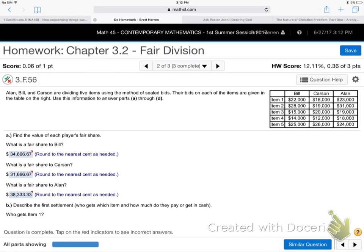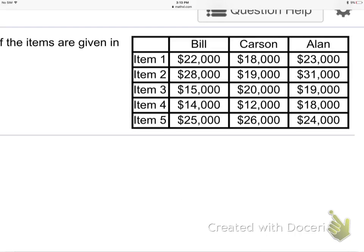Here we go. Alan, Bill, and Carson are dividing the five items using the method of sealed bids. Oh, I got to make that bigger, don't I? Yeah, let me go back, and then I'll let you guys write it. All right. You guys want to write that down real quick? Write that down, and then let's just start cranking through it.